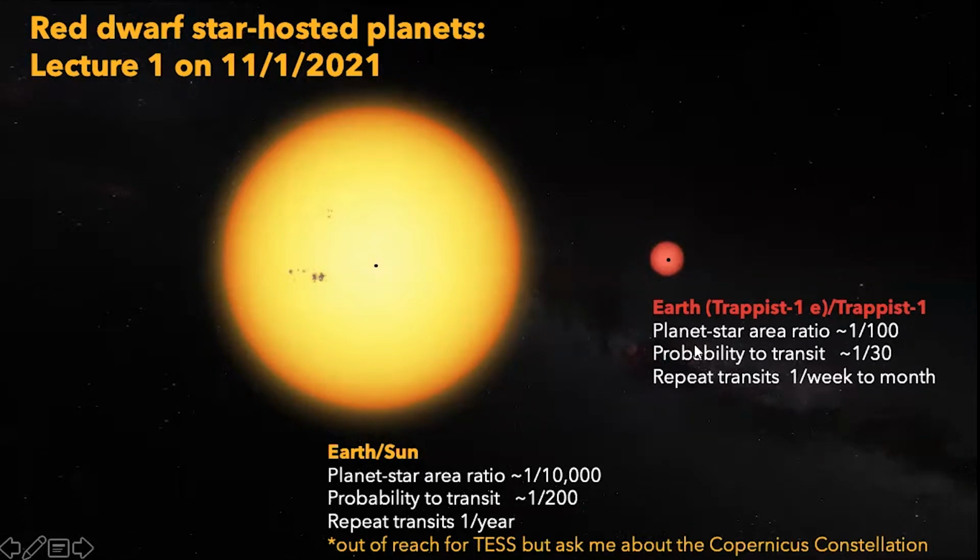For an Earth-sized planet transiting a small red dwarf star, it can be as good as 1 part in 100. So there's a big difference in making a measurement to 1 part in 100 versus 1 part in 10,000. The probability to transit scales as the radius of the star compared to the semi-major axis. So for a planet that's temperate, with a surface temperature similar to Earth's, we can estimate the probability to transit could be about 1 in 30, whereas for an Earth-Sun analog, it's 1 part in 200.